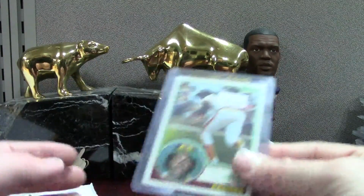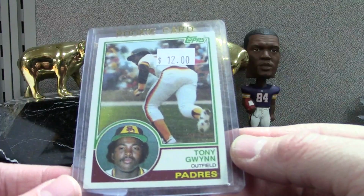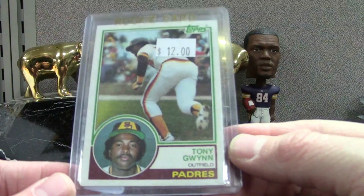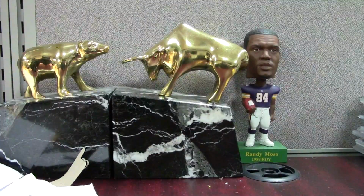Here's a cool card though. My goal would be to buy one of these raw and get a 10, because a 10's like a $500 card. Buy it for like $5, turn it into 500. That'd be sick. This is not a 10. This is like a 5. But the effort was there. I'm gonna grab some more.